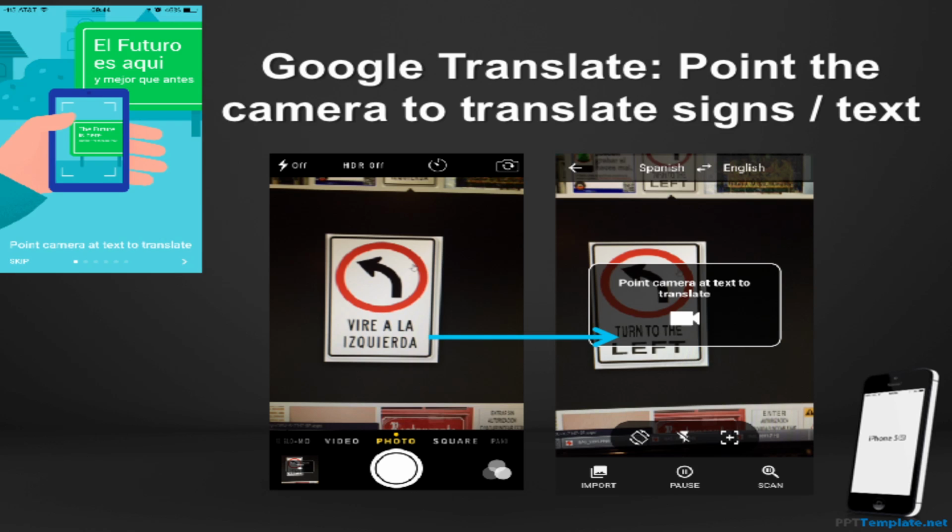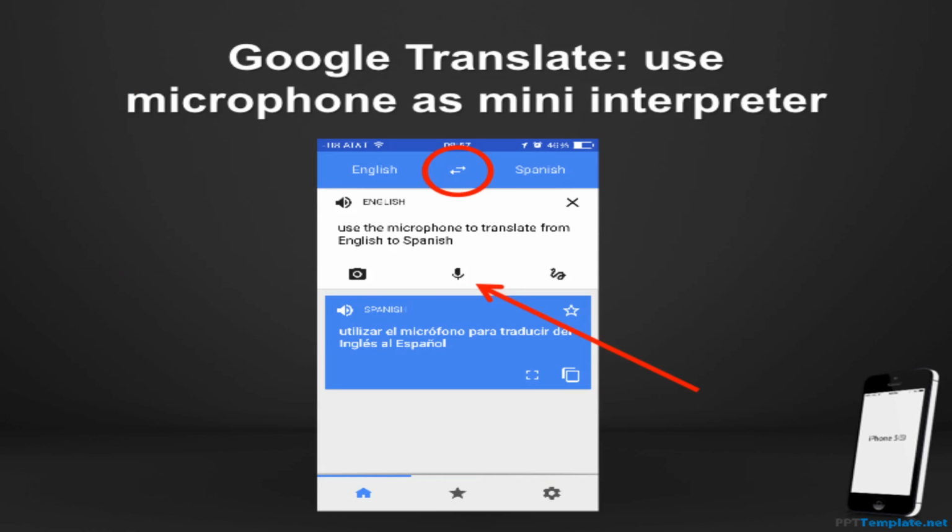I've tried it with books and newspapers, and it does not work quite as well since there's a lot of text in a small area. But again, if you want a quick clue as to what something says, this is a handy high-tech tool. The second feature is Voice Translator. Why type when you can just speak into the phone? Let's say I want to talk with someone, but they only speak Japanese. I can set Google Translate to convert between English and Japanese.